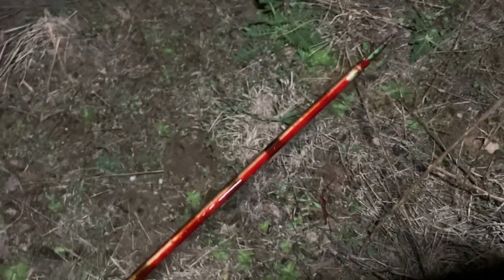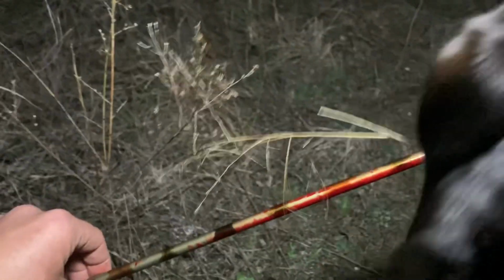All right, guys, just found our arrow. Came out. Woola, heel. Woola, where's that blood? Good girl. Yeah, find it. Find it. Good girl. This is a good girl. All right, good girl, Woola.